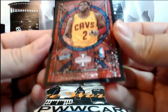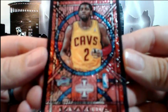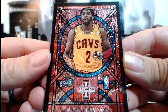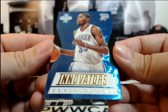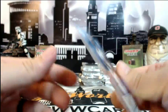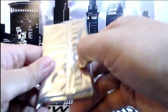Then we have a Kyrie. This would be a rookie Stained Glass going to Cleveland. Cleveland, John L. Congratulations, John. And then we finish up this pack with an Innovations Kevin Durant for the OKC Thunder. Not numbered. That goes along with the other one we have. OKC is Christopher P.